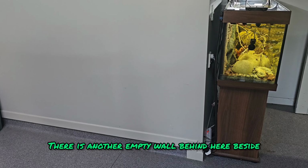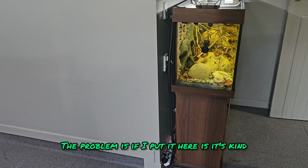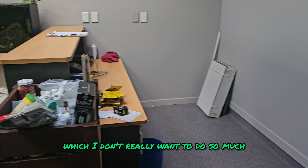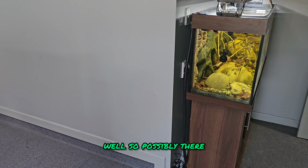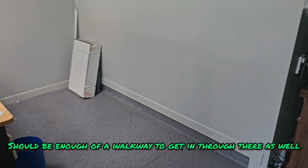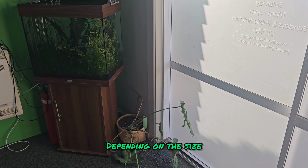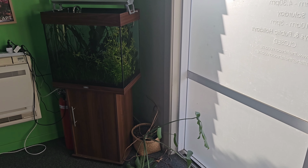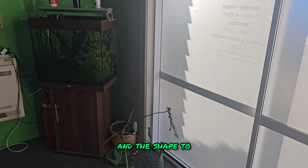There is another empty wall behind here beside the diamond tetra tank. The problem is if I put it here is it's kind of behind the till area, which I don't really want to do so much, but I'm kind of already doing that with the diamond tetra tank there as well, so possibly there. It's got power right beside it, which is cool. Should be enough of a walkway to get in through there as well if it's thin enough, so there's another option there. Depending on the size and the shape of the aquarium, we could put one in beside BMW, right about there. Would just depend on the size and the shape to how we'd make that work.